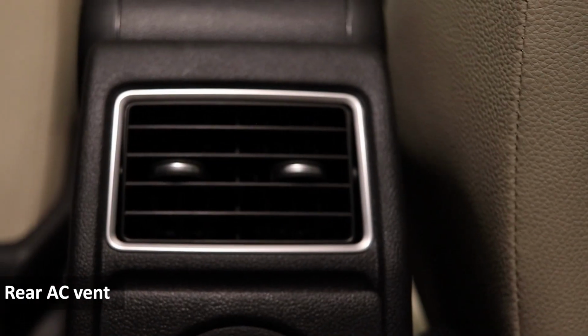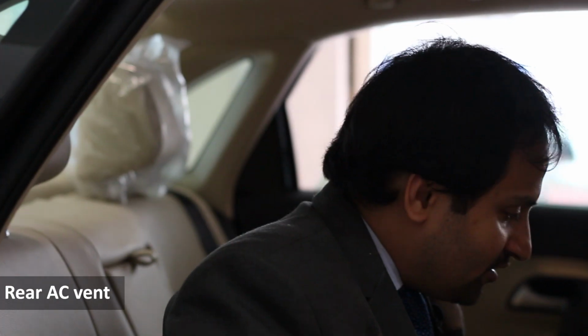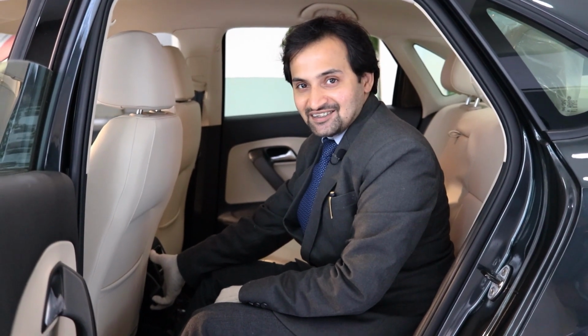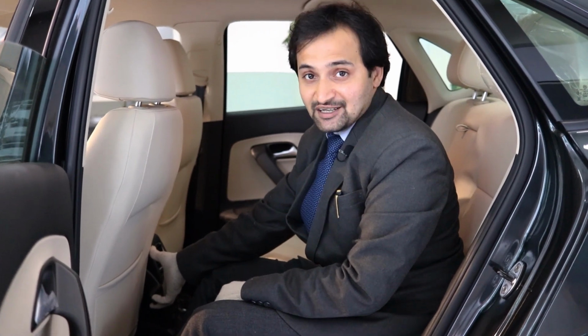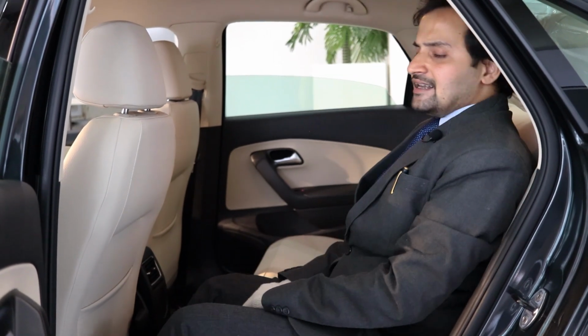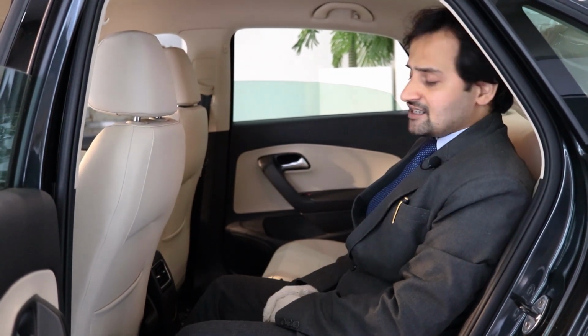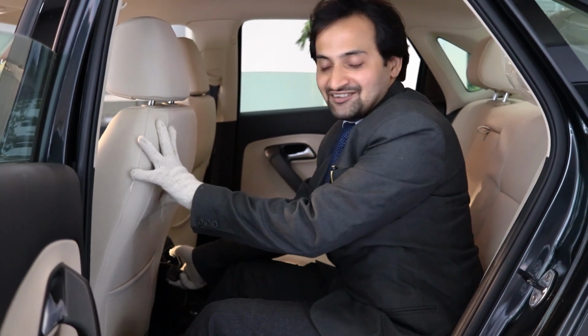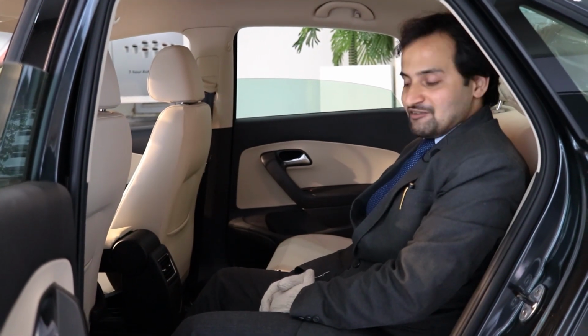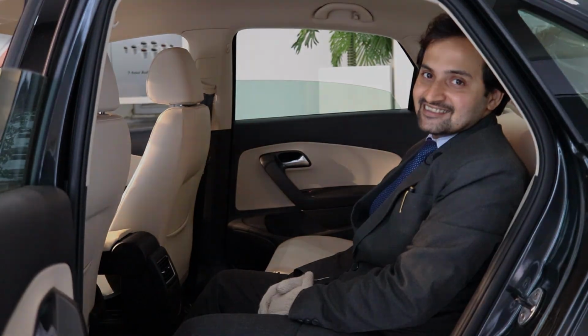Just for information, we also have a rear AC vent and also a rear cup holder. Talking about the rear leg space, we have a fantastic feature in our car called Space Max Seating, or you can say SMS. Let me show you how you can use it. Let's say I'm sitting over here and my driver is driving the car. I can just pull up this lever over here like this. I'll push the seat in the front. Now I can have plenty of leg space which I can utilize sitting in the rear seat.